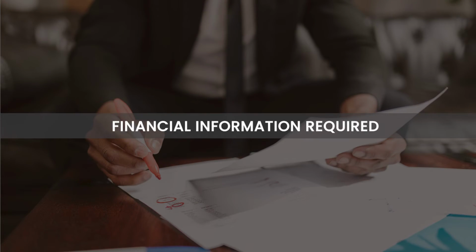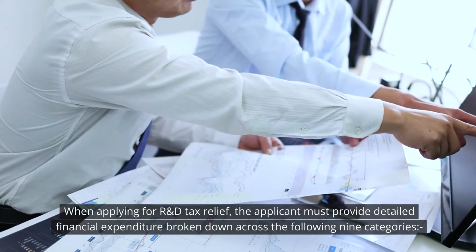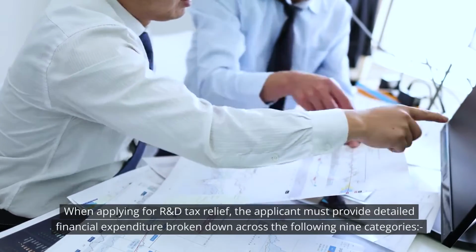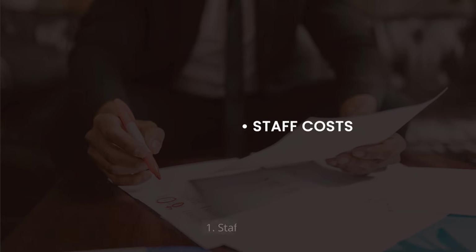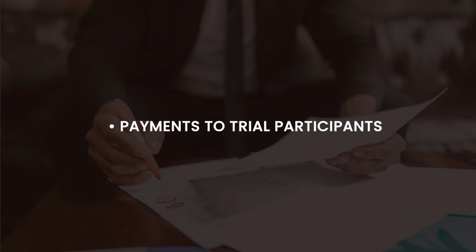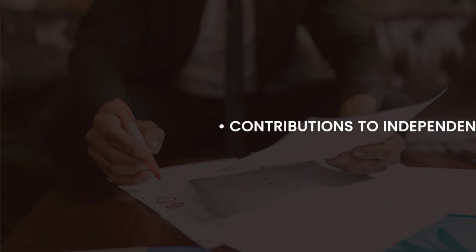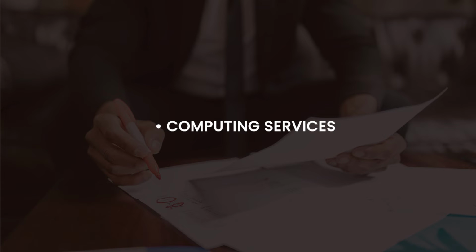Financial information required. When applying for R&D tax relief, the applicant must provide detailed financial expenditure broken down across the following 9 categories: staff costs, freelance workers, subcontracting costs, software, consumable items, payments to trial participants, data license costs, contributions to independent R&D costs, computing services.